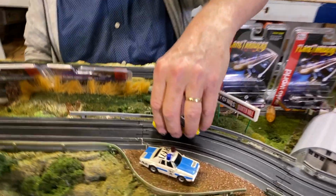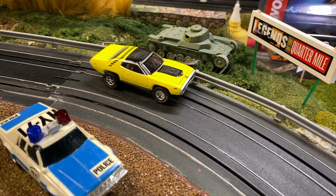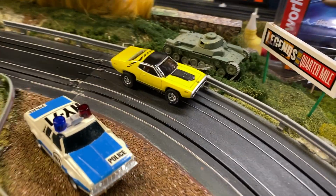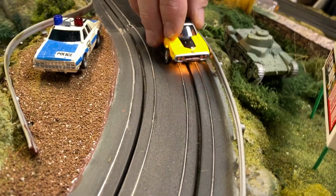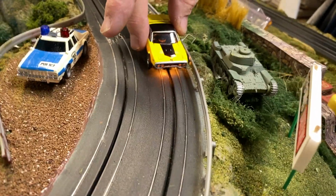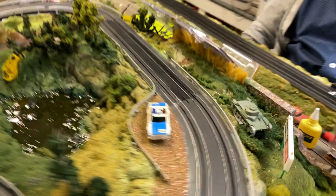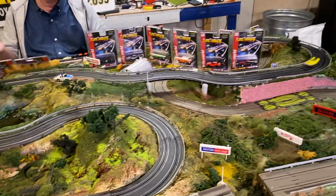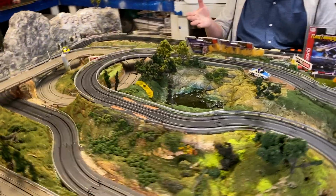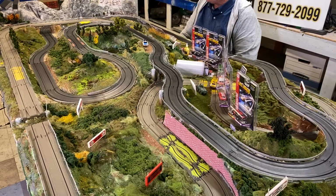Okay, now this is a nice looking car. This is the yellow one, the yellow 1971 Plymouth Roadrunner. They had a beautiful front end, and that's what people loved about it. And that is the Flamethrower. Now see how every car is different? Look at how this car is absolutely as smooth as a baby's bottom.